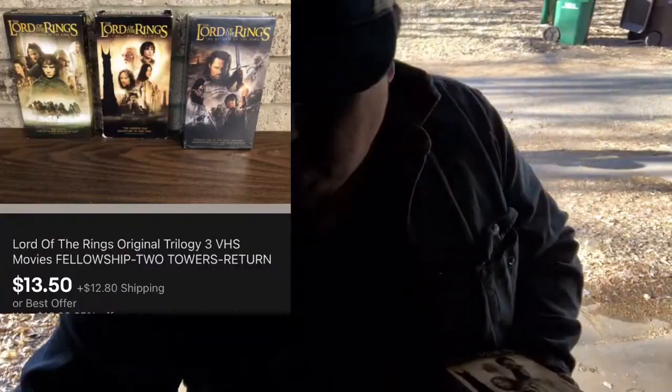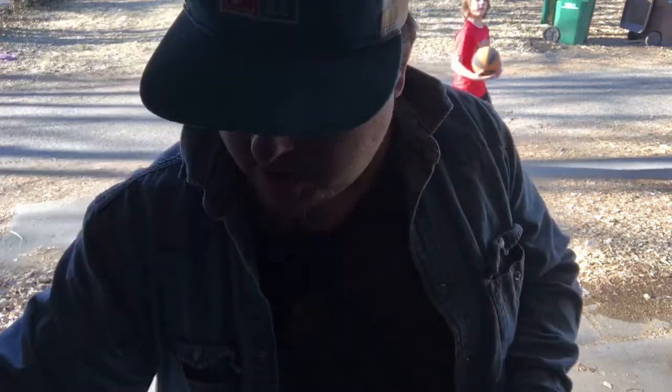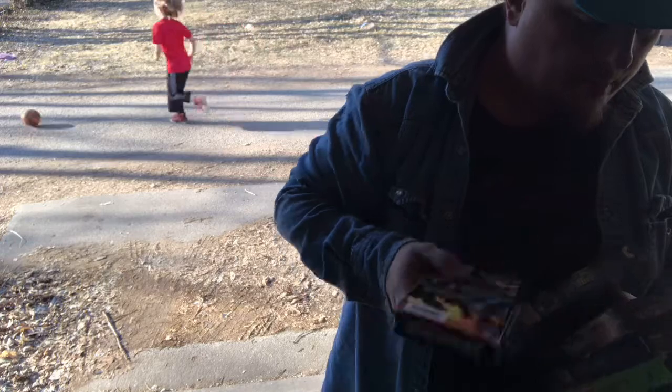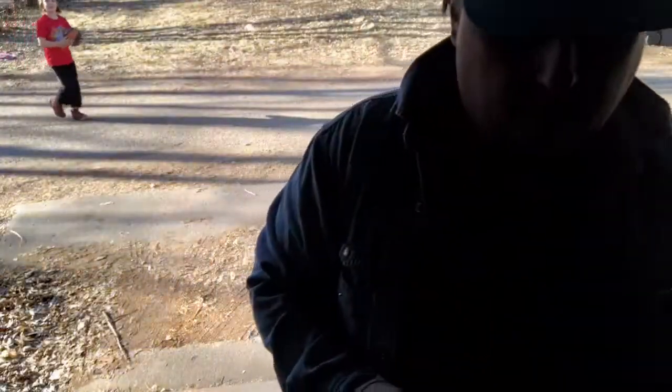Sealed VHS. And then Lord of the Rings, Return of the King, the two-tape Fellowship of the Ring, and The Two Towers. So that trilogy and this trilogy. Ow! He threw a ball at me! Jurassic Park VHS trilogy.